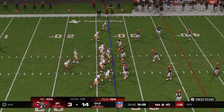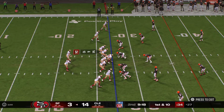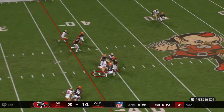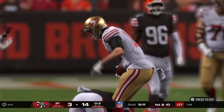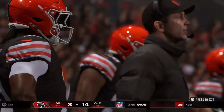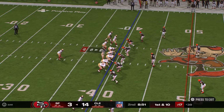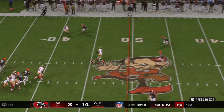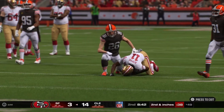Not an ideal way to end their previous drive. They threw the interception, Charles, after they had built up some momentum. They were moving the football, but something to at least build on for this offense as they run back out here. Yeah, you're right about that. Up until that last play, everything was working pretty well for this offense, gaining chunks of yardage, getting first downs, really making a push for the end zone, and looked like they had a nice rhythm going. Now you got to have a short memory here. Don't focus on the interception. Focus on what came before it and get back to it.